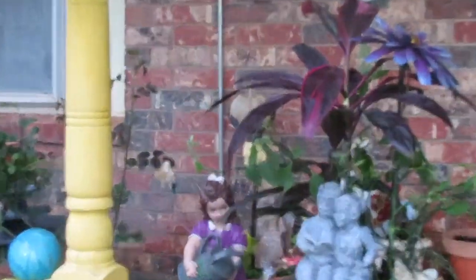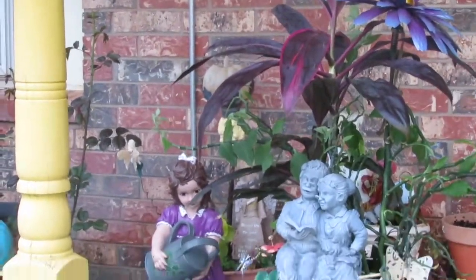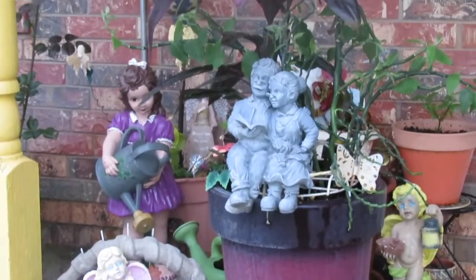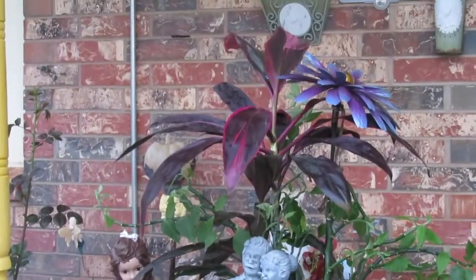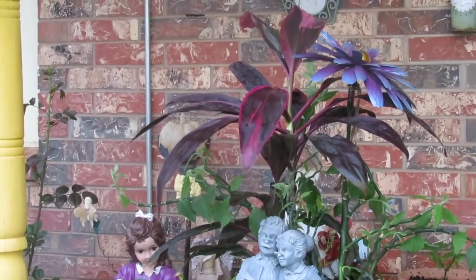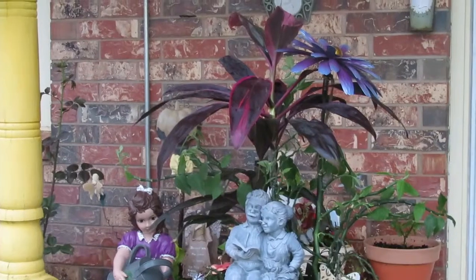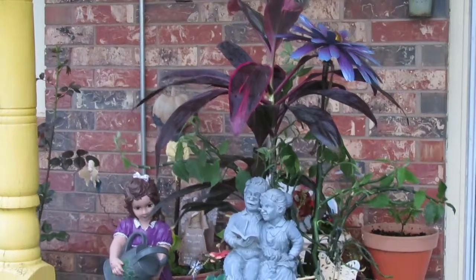I got this little plant out too. I'll have to ask my sister if hers made it. Most likely it did, and it's most likely twice the size.